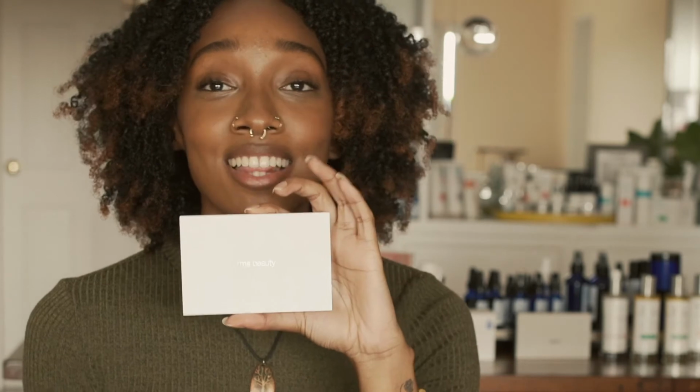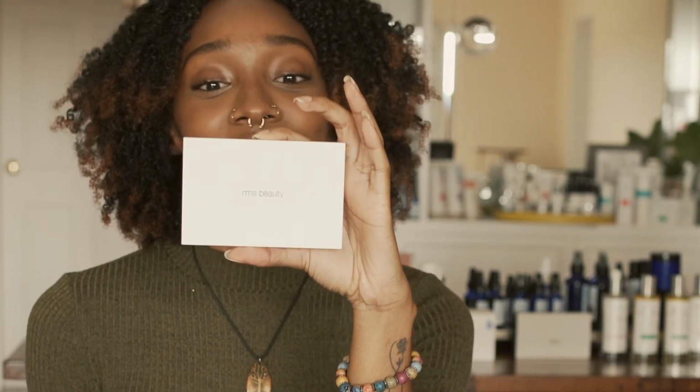Okay guys, new palette alert. This is the Hidden Desire palette from RMS Beauty, and I'm very excited to try it out. I'm going to do more of a daytime look, so the colors that I use are going to be very light and very natural looking.